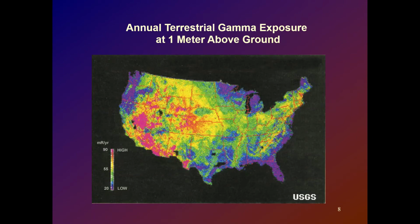This map shows you gamma radiation. Gamma radiation is a form of terrestrial radiation. This is measured at 1 meter above ground level, the red areas being the highest, the purple and blue areas being the lowest. So you see a large concentration in the Northern United States and Western United States. You see a large concentration of the reds indicating high gamma exposure.